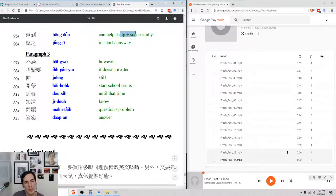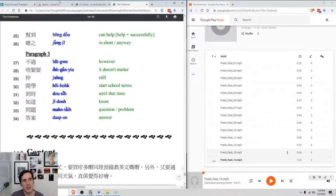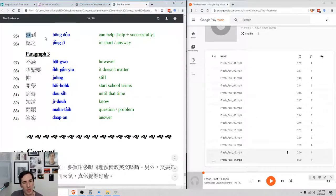Can help, so successfully. We talked about this a while back as well, so do is added to the end of a verb. It can mean successfully completing the thing. So in this case, the word help is bong, so bongdo is kind of successfully helped, or can help, versus bong mdo. You add the negation in between, and bong mdo could mean not able to help. And then finally for paragraph two, we have zhengzi, in short, or anyway, so sounds like in summary maybe.